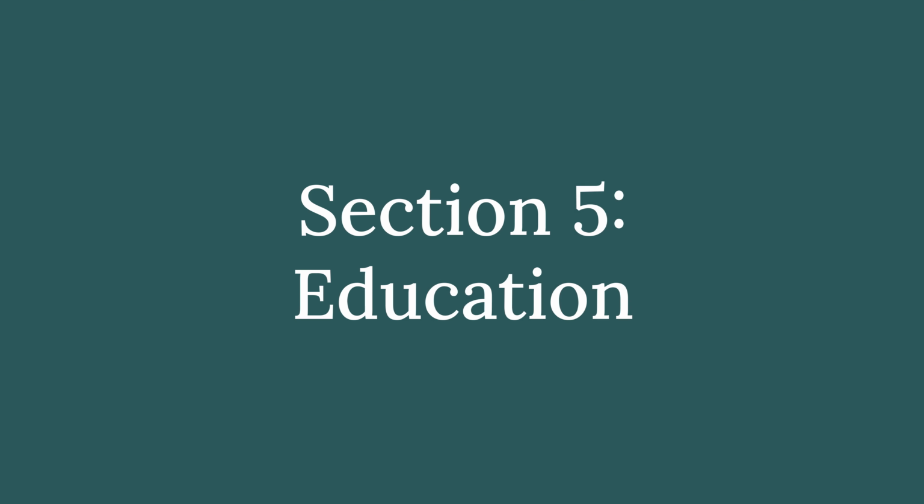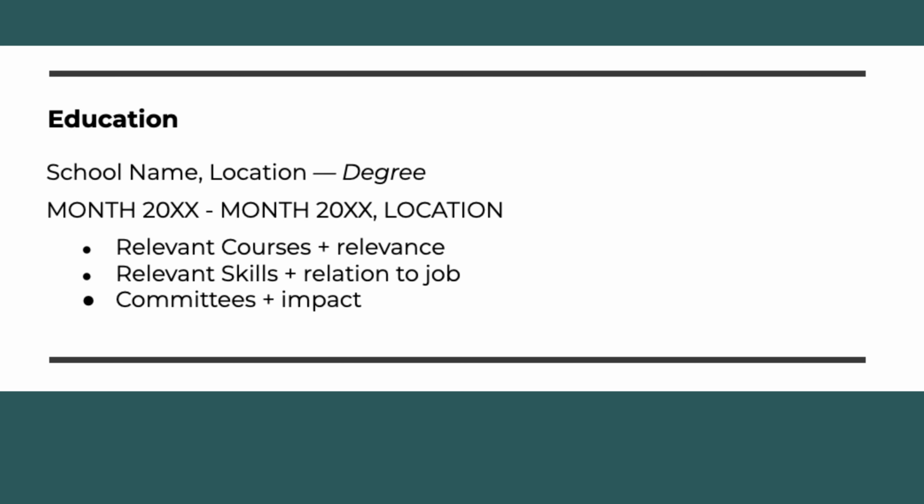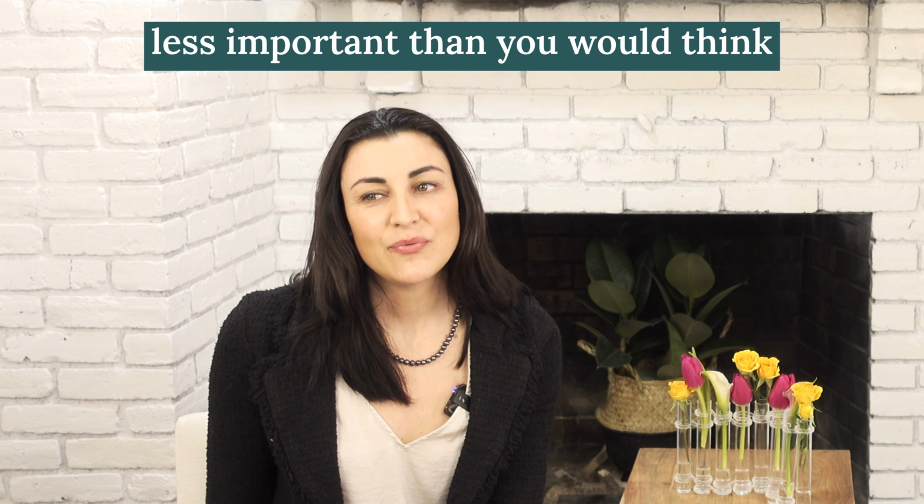Underneath that, you're going to go into your education. Here, you're going to put your most advanced degree at the top, or if you have multiple degrees, the most recent degree. Think about your impact during that time. So instead of just listing out courses, think about the courses that were relevant to this job. And if you held any positions at school, if you were on any committees and that sort of thing, be sure to list those out, again, tying them back to the skills required for the job. The education component is a lot less important than you would think. Yes, we may have a degree requirement for a job. However, what we really want to see is what you did during that time and how you spent that time.